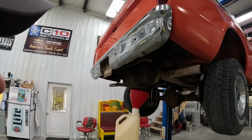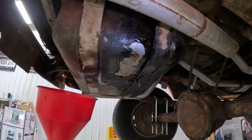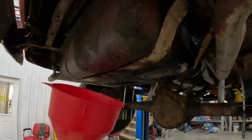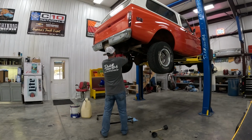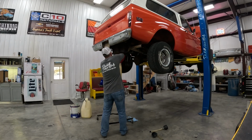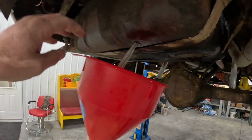Update here on the Jimmy, on old Jimmy. Took it out for a test drive and I thought, well, I'll fill it up with fuel just to see if the gas gauge is correct, all that good stuff. And man, it is leaking really bad right there. And look at it. Leak, leak, leak all the way down. Not drivable. This tank is junk. I'm gonna drill a hole in it and we're gonna drain it into these cans. No turning back now. Drill a hole right in that sucker.